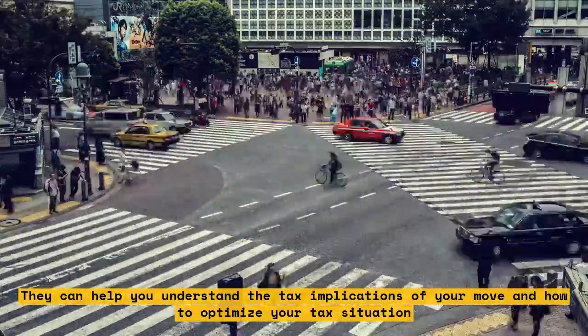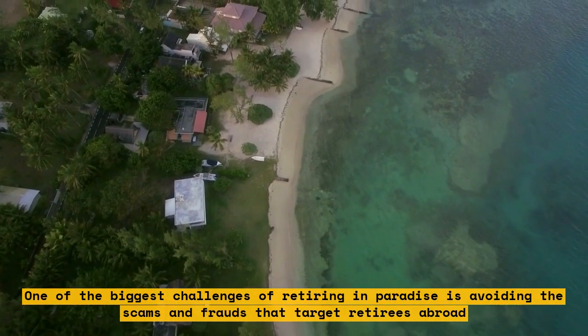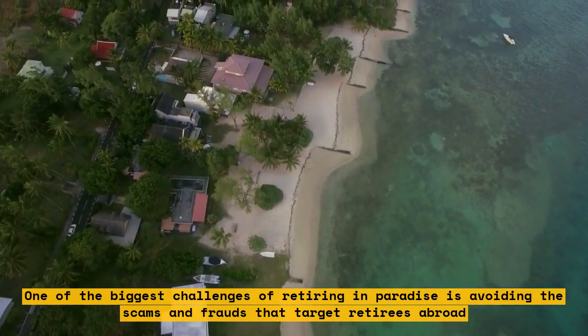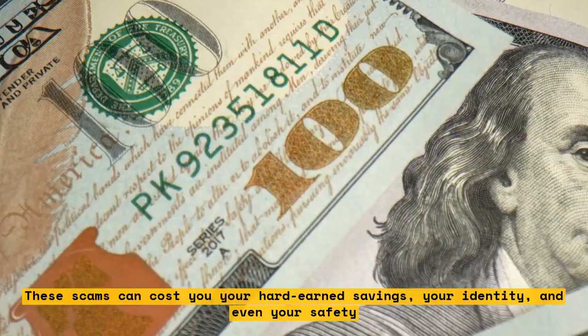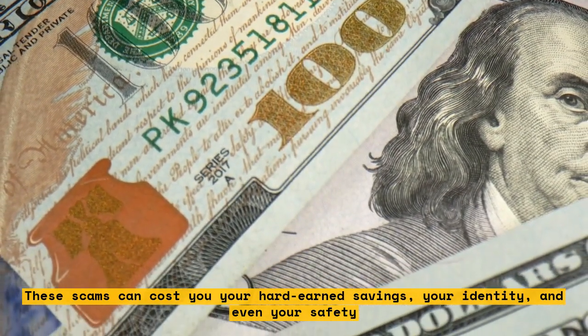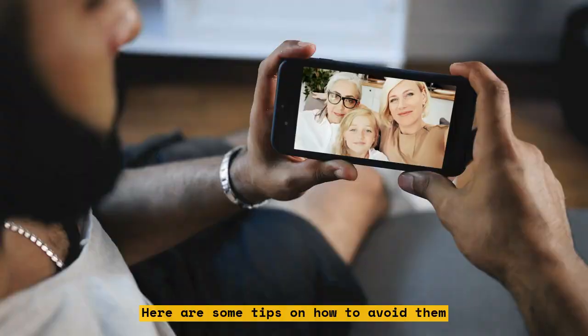One of the biggest challenges of retiring in paradise is avoiding the scams and frauds that target retirees abroad. These scams can cost you your hard-earned savings, your identity, and even your safety. Here are some tips on how to avoid them.